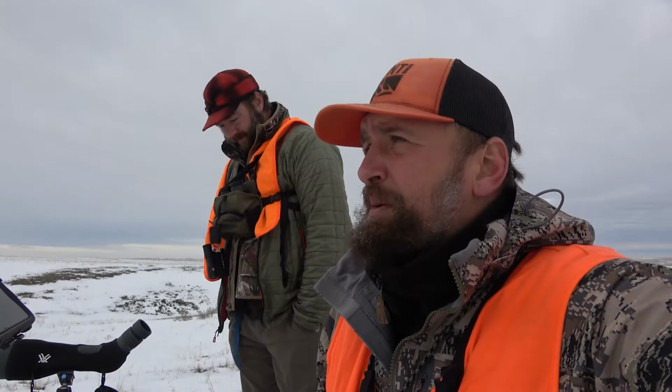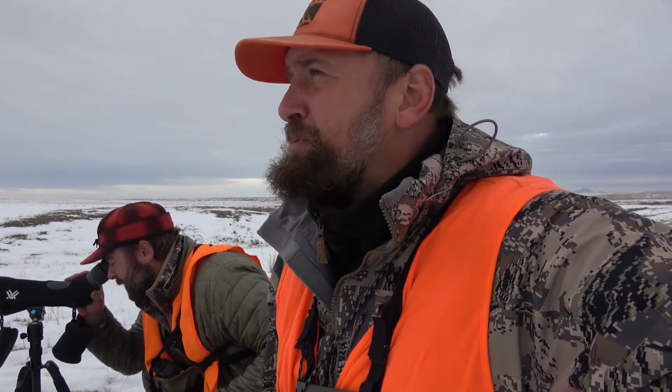Well, we just got back in here. We're probably 2.5 miles from the truck. We were just talking about the lack of deer that we've been seeing. I just thought if we kept moving that we'd eventually spot something. Anyway, sure enough, luck would have it. We just picked off a deer up here on the ridge skyline.